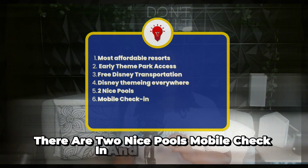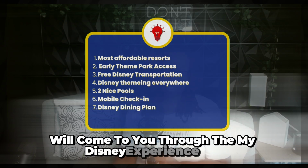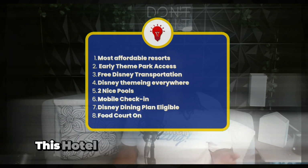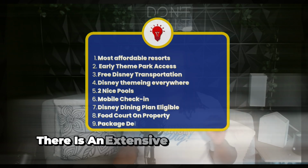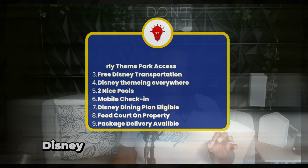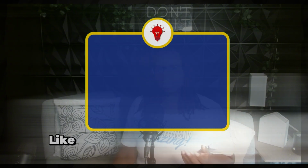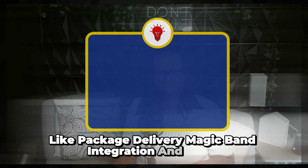Mobile check-in and room-ready notifications will come to you through the My Disney Experience app, so you can know when your room is ready. This hotel is Disney Dining Plan eligible. There is an extensive food court with many options. Disney does have some resort perks like package delivery, Magic Band integration, and so on.